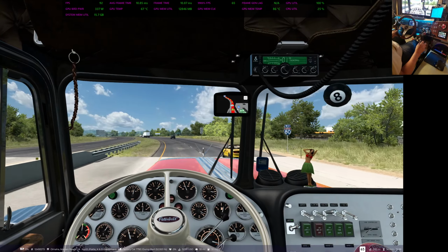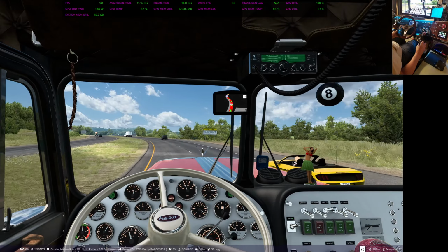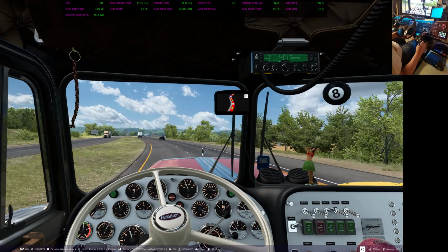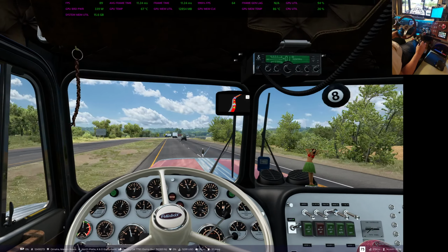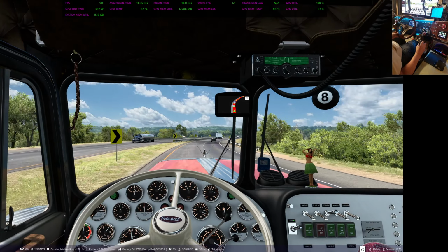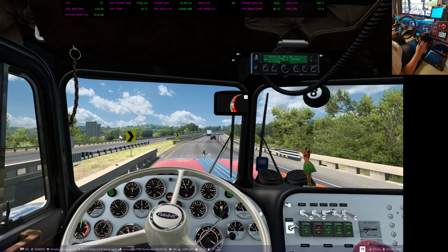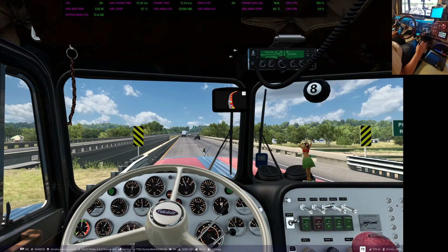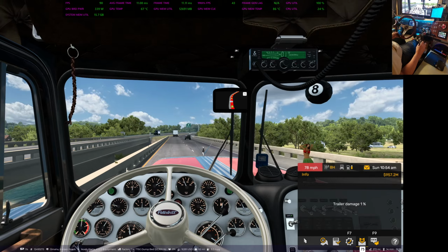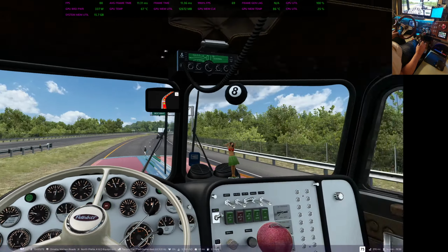If you don't remember on this trailer, there's two chassis configurations, and when we can, we'll get out and have a look at which one this is. You can see the difference. It's not really insignificant. It makes it much wider. Man, I don't even want to look at my mirror right now. Trailer damage 1%. No, that happened. I don't think we hit anything.